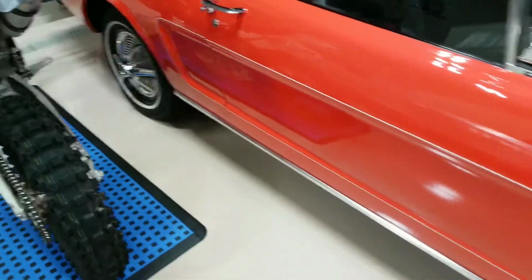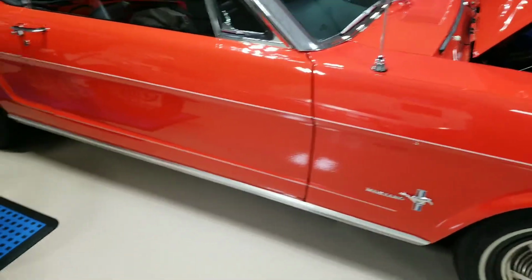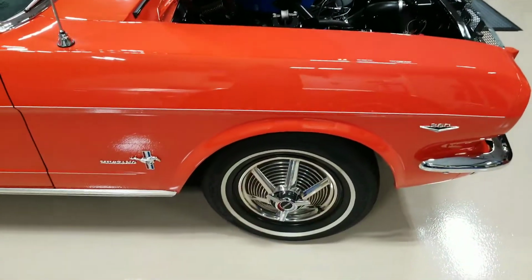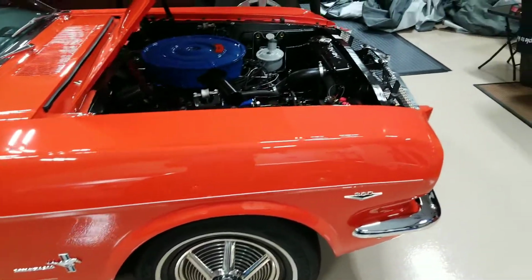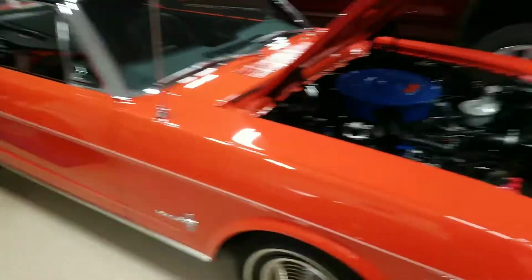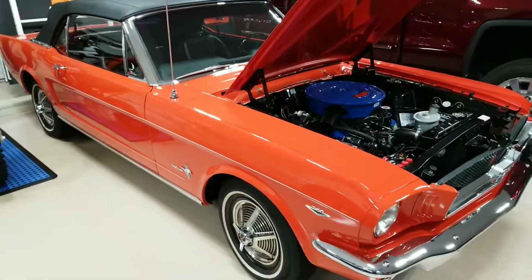And this is done how it came from the factory. The rocker moldings, the pinstripe, hubcaps, white wall tires. Just overall just turned out beautiful.